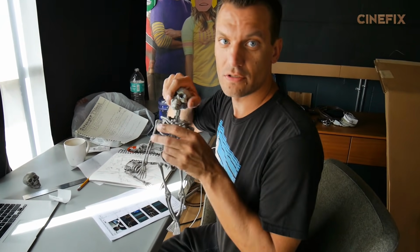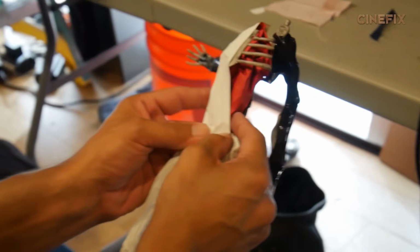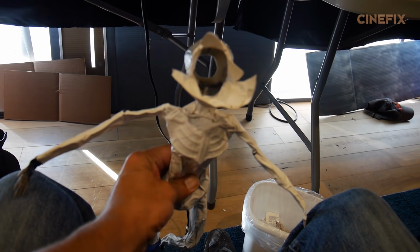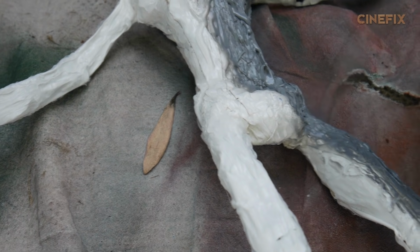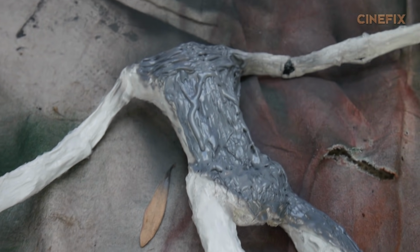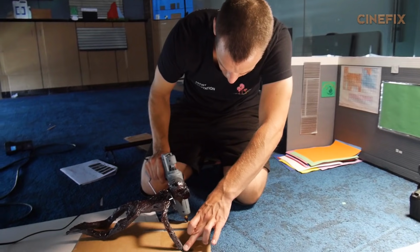The Demogorgon was a blast to make. I bought a few skeletons from a dollar store, and I'm going to take them apart. And then I covered that all with tape. Used a hot glue gun to add the effects and all the little skin fissures and whatever else is on it and some big old ribs. Then I painted that. And once you paint it, it all blends in together and it all scares me and haunts my dreams.